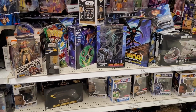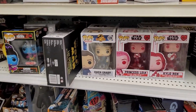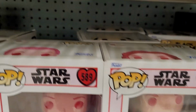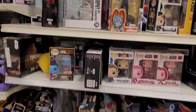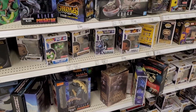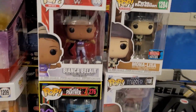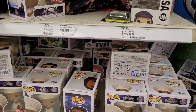So some alien gargoyles. You see it, the standard stuff. Some of the standard Pops. Getting ready for Valentine's Day, we got Princess Leia and Kylo Ren. And that's about it back there. There's not a whole lot of those, but they have them. So, okay. We get it. We see it. All right. So this is kind of what you can expect right about now. Interesting Pops. Nothing that I'm actually interested in, but they're here. You can at least see what is here, ladies and gentlemen.